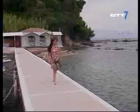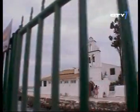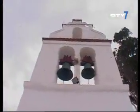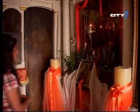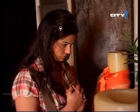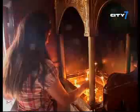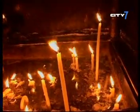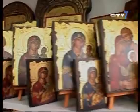A narrow cobbled pathway and a cement dock in the middle of the sea, built in the 17th century, leads me to the gates of the monastery of Vlacherna. The small 12th century church in the monastery has icons of its patron saint, Our Lady of Vlacherna. Many locals and tourists light candles and pray for miracles here every day. And just outside is, no prizes for guessing this one, a souvenir shop selling religious symbolism, magnets that give you a piece of Corfu, and local crafts.